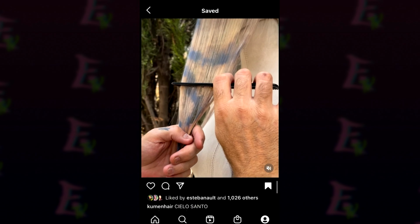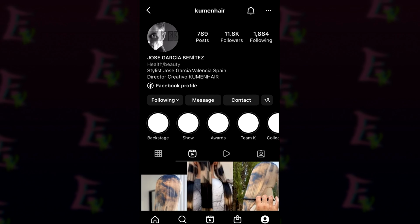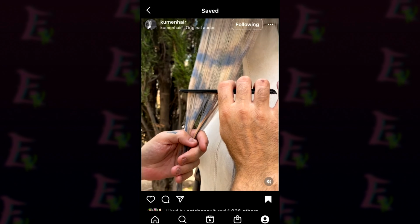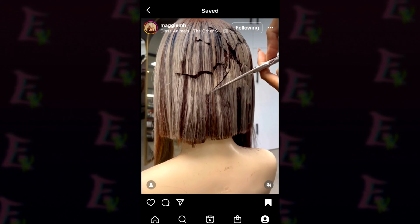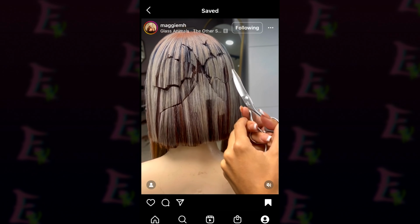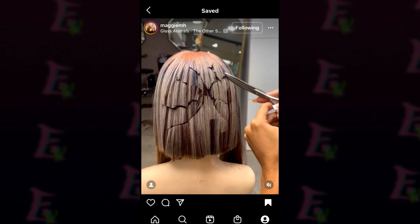Some more hair painting. This one is from Cumin Hair, and this artist is Jose Garcia Benitez. This is just really beautiful. It feels like a tie-dye, or maybe even something ethereal, cloud-like, really beautiful, very subtle, pretty stuff. Let's get into some more art in hair. This is from Maggie MH, doing this sort of cracked hair piece. This is really intense and pretty arty.